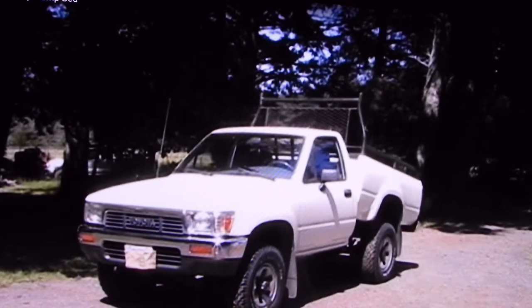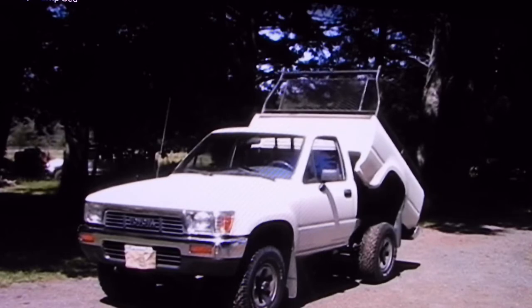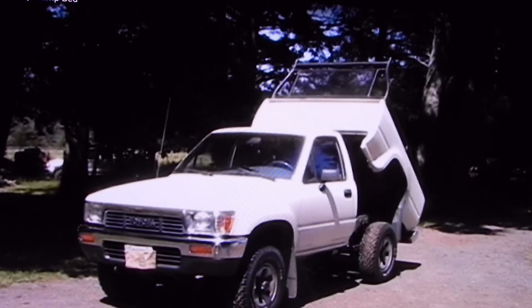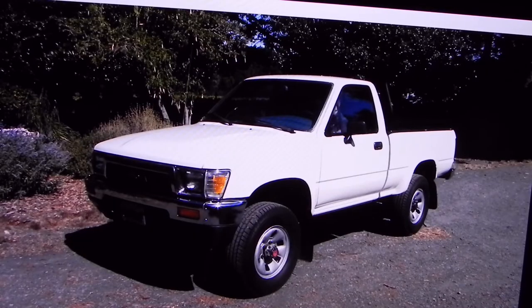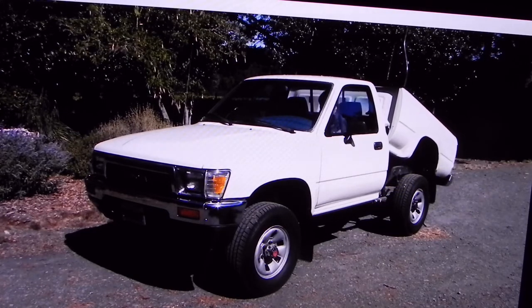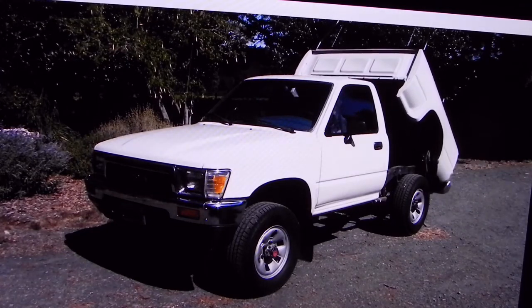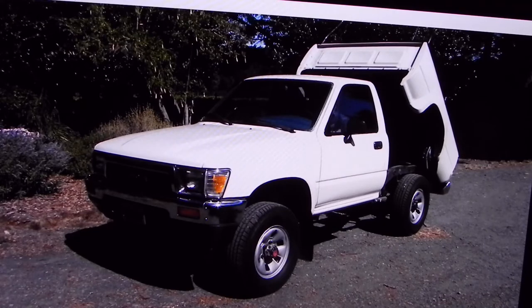This is the continuation of a video I made about 11 years ago for a 1989 Toyota pickup dump bed. After 30 years, my wife decided she didn't want to ride in this thing anymore. She described it as smelling like a cross between cheese and butt.